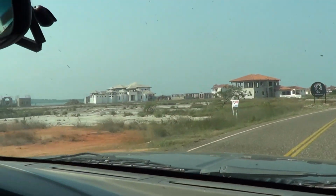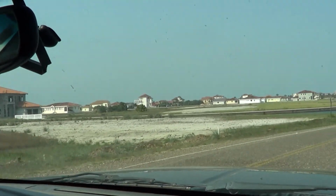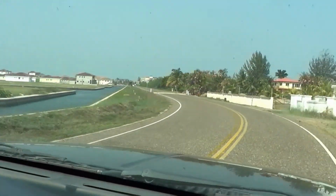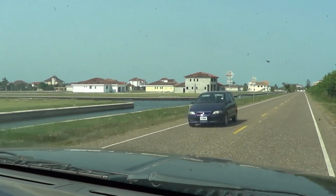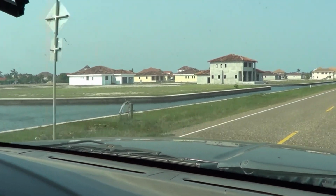Show all the really rich people's houses out up here. They have their own moat. We'll call it a moat. This is how the rich live in Belize. It's craziness. These are all houses. This is called the Placencia.